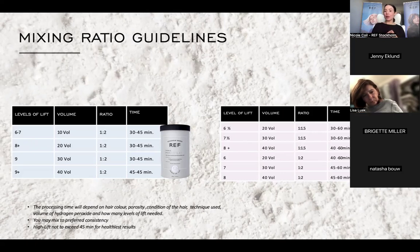And with our Bali lightener, we do say that the time caps out at about 60 minutes for processing. Just like any lightener, when it dries out, it basically will stop working. It stops lifting. So depending on the situation that you have in your bowl, in the consistency, this is why paying attention to mixing ratios is important, because we want to make sure that your product is processing appropriately for the amount of time that it needs to get you the results that you and your guest are looking for.